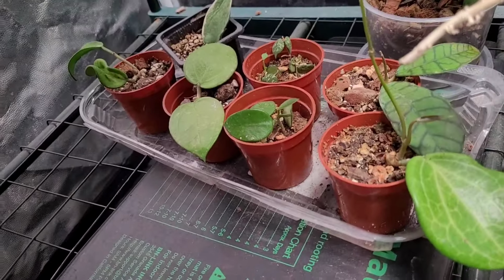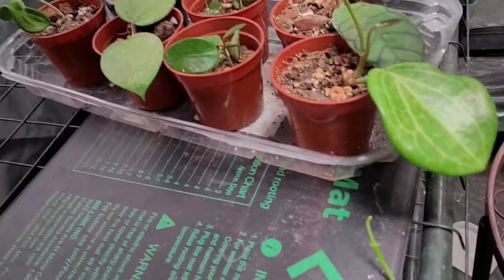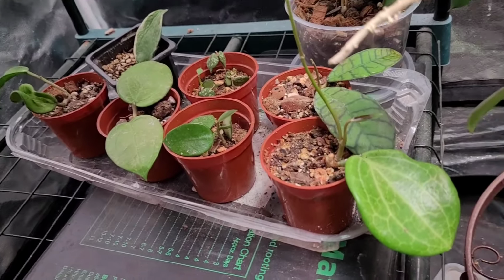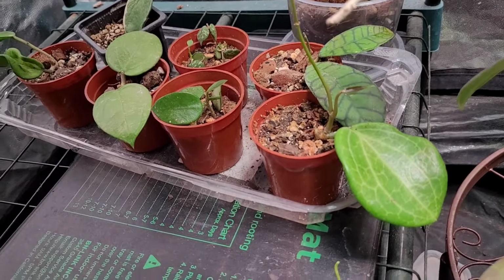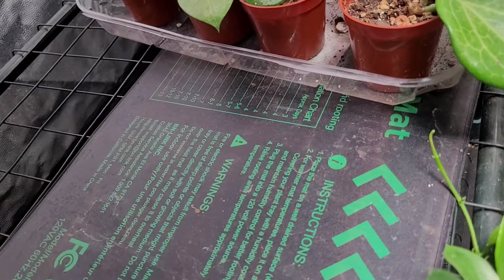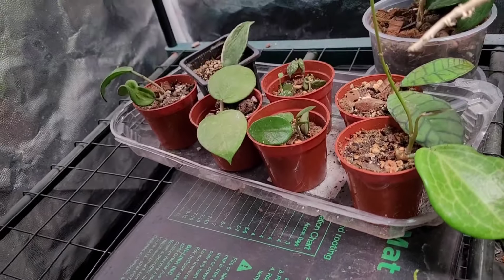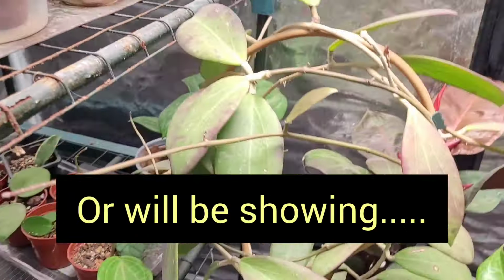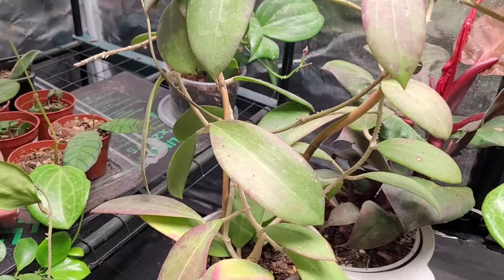And then back in the back here, these are just propagations of plants I already own. Looks like Quinquinervia, Callistophylla, Choke, Curtisii. And I'm not sure what that one is back there. They're all plants I've already shown you. And then way in the back, this one I do need to pull out.